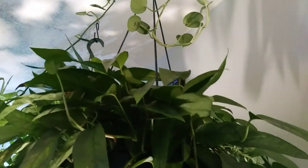Yes, she is hanging up here in the ceiling. I'm super ecstatic about this. She is just beautiful. She's been doing so well.